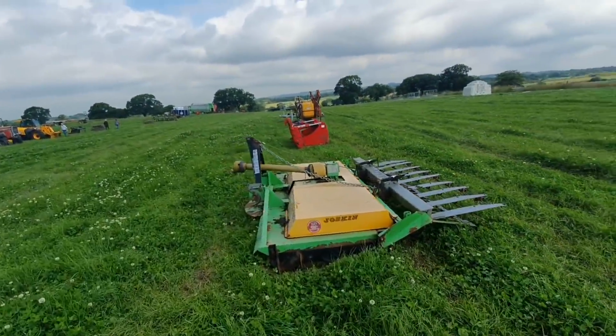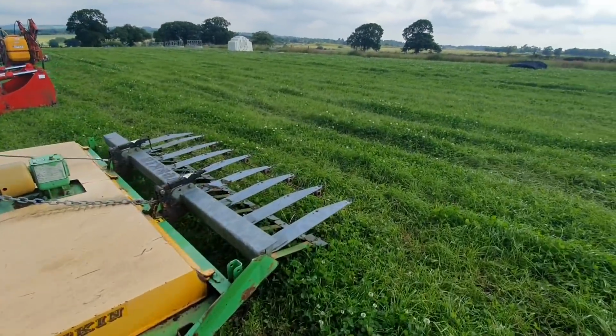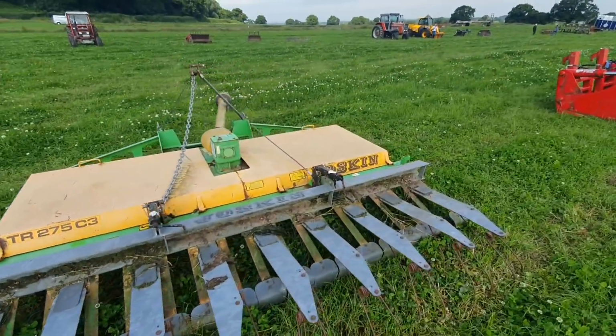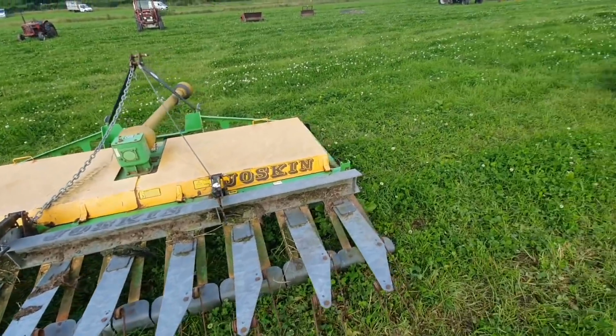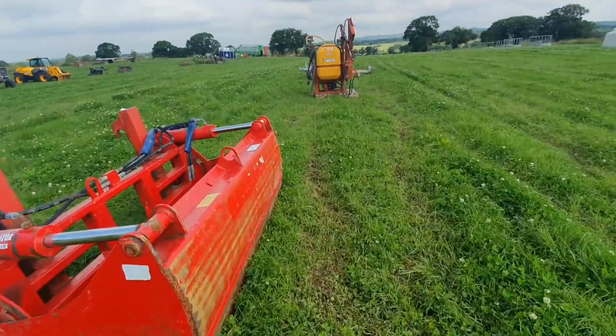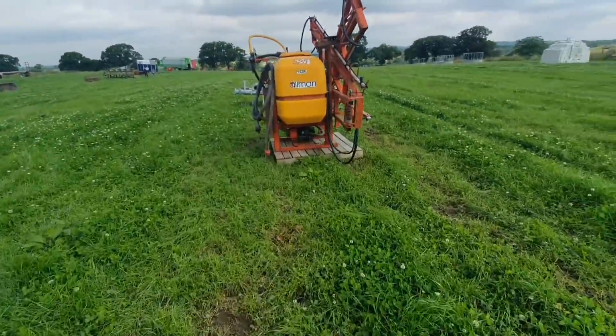Interesting bit of kit here. Pasture topper, Joskin pasture topper, but with levelling boards and grass harrows on the back. Good idea, that. Shear grab. Dairy farm, got to have a shear grab.